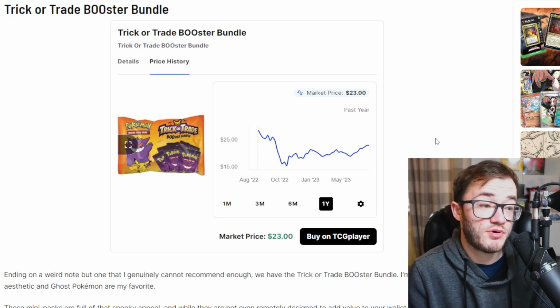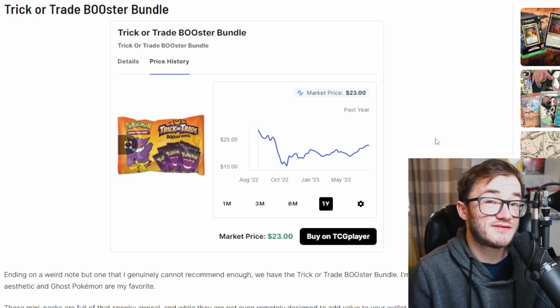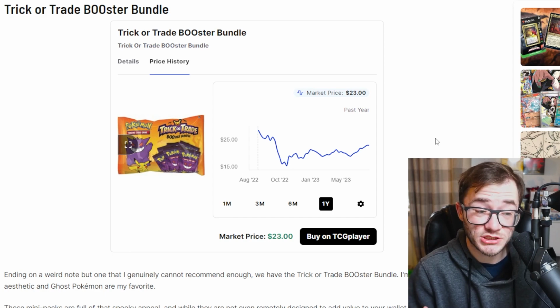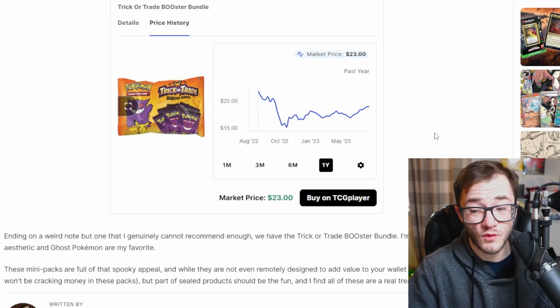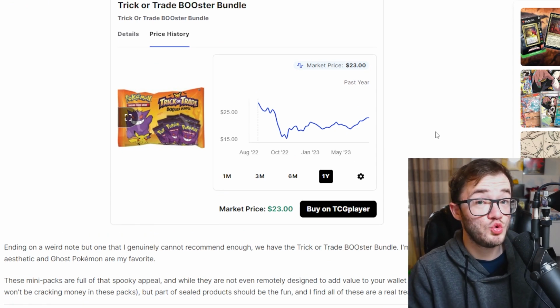I never picked these up. Personally, I wouldn't suggest these myself. But if you want something unique and something a bit different in your collection, then this actually could be a good one. And it's cheap. So I always say cheap is great, right? So that's one thing that you could be looking at to get, a booster bundle.